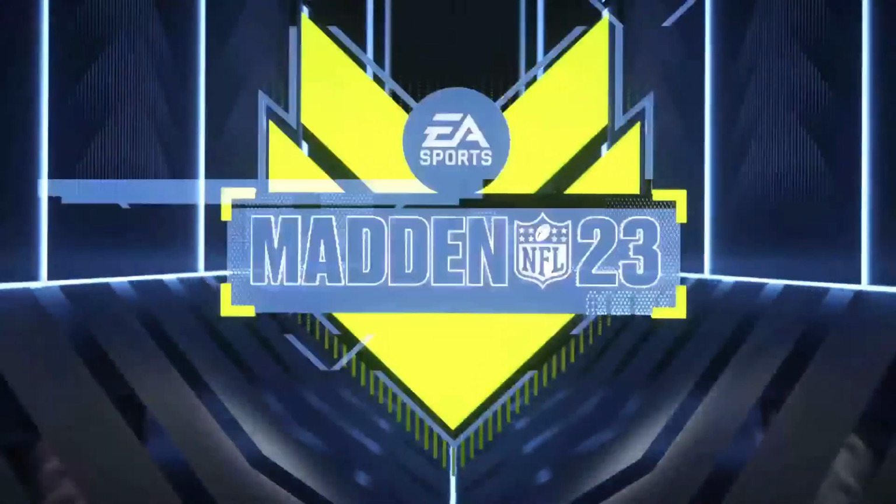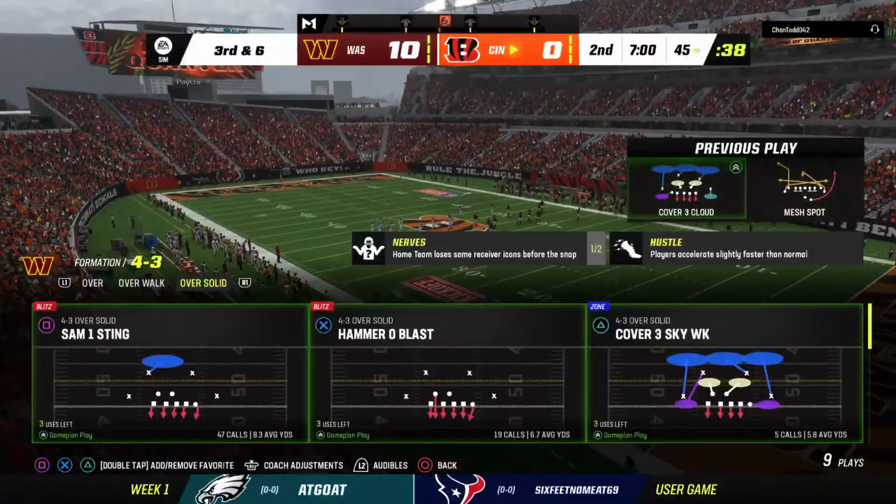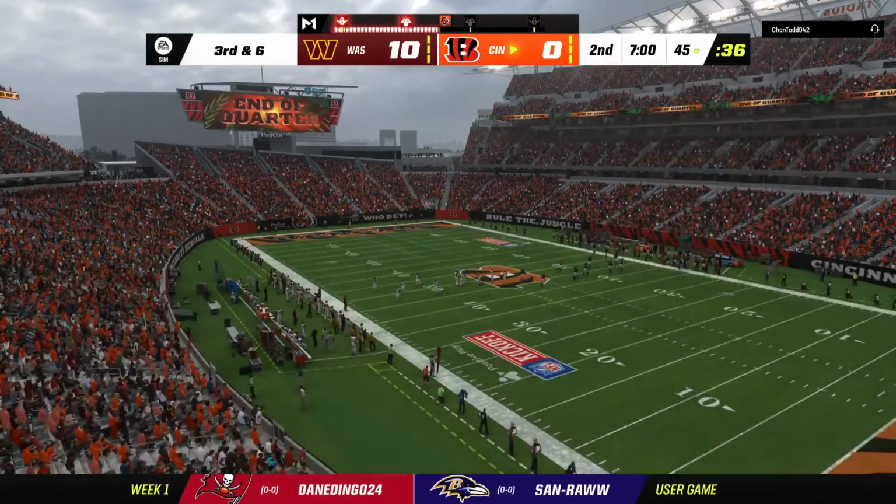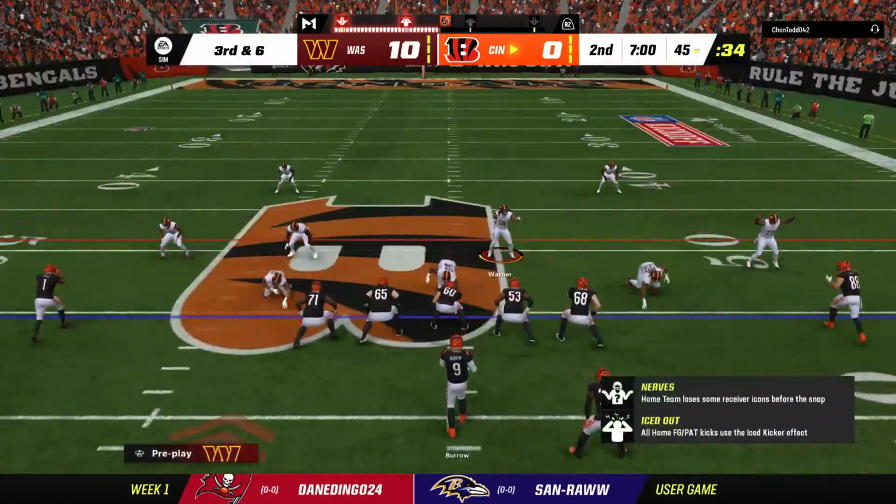10-0 the score after one on EA's, ready for the second quarter from Cincinnati. It's the Bengals with the football here. Here we go, as they've got it with a 3rd down coming up.